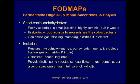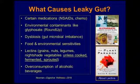And certain foods like cauliflower and mushrooms, and then sorbitol and xylitol, which are not only found in low-cal foods, but are sometimes in dietary supplements. And I think people that have digestive difficulties sometimes need to really read what's on the label to see if it's there.